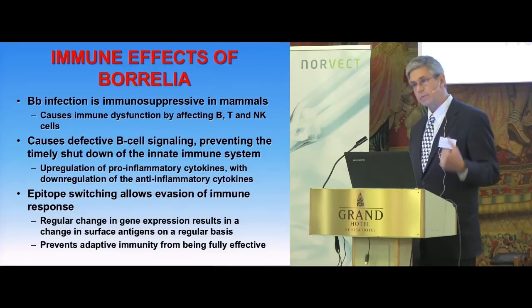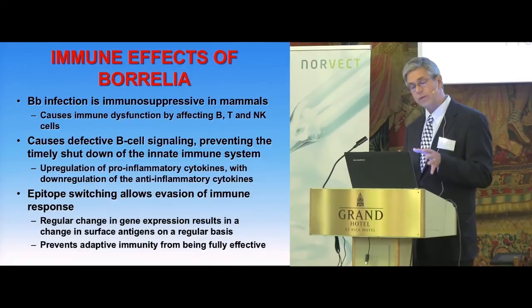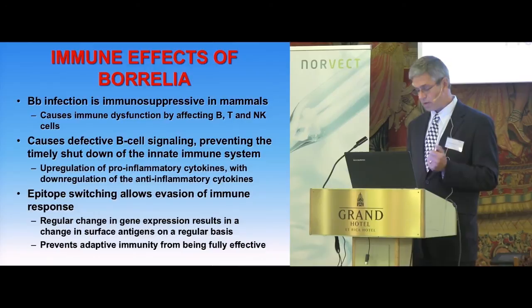But it also means that the immune system, when it finally adapts to this Borrelia after a few weeks and starts to mount the immune attack, the Borrelia genes switch the surface, and now the body sees a new surface. It's a new germ, and the old one is gone. So the immune system has a hard time catching up and getting this infection under control. So the adaptive immunity has a hard time keeping up.